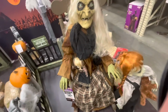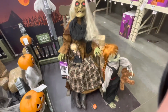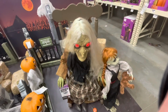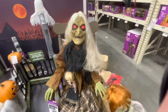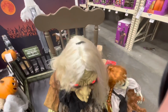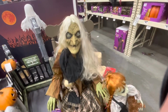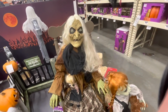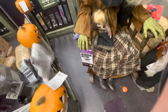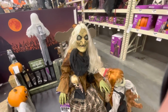Here we have a little grandma witch rocker. Comes with a rocking chair, and she can rock in it. I kind of love her. I won't lie. Again, she would look great on a front porch, which I don't really have. Wouldn't really look good in the yard, but that price, $149. Man, for what you get, she's nice.